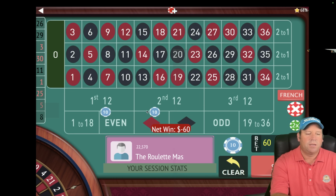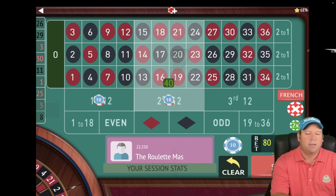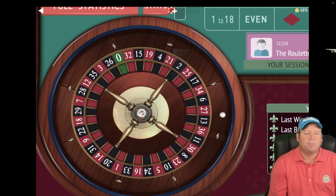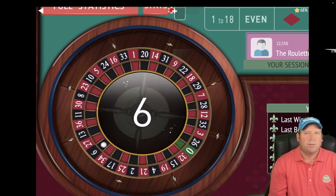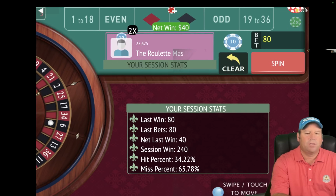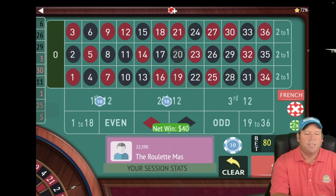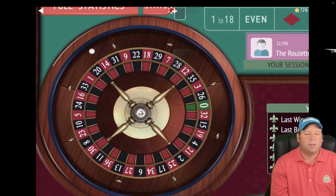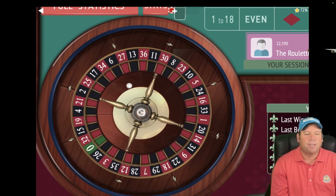Okay, so let's go ahead and increase again. Now we'll have 40 on each, 80 total, and let's see if we can get a win. There we go. That's a 6 black. Again, we're trying to get to 450 profit. Now we're up 240. But we did reach our 300 goal. So our next one will be 450.